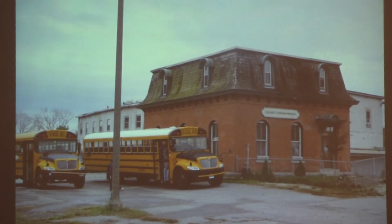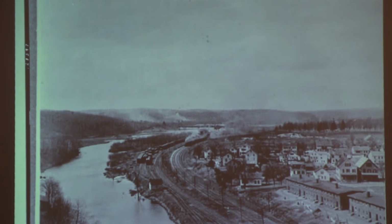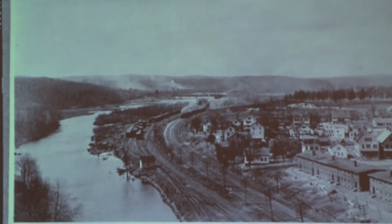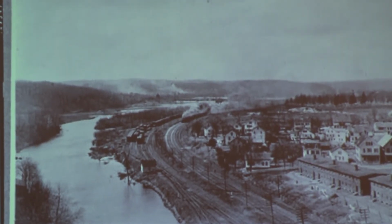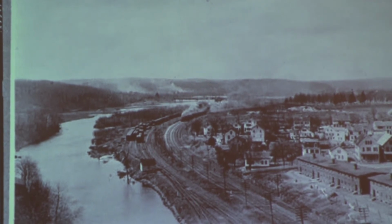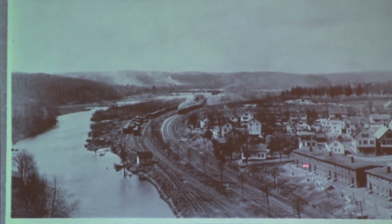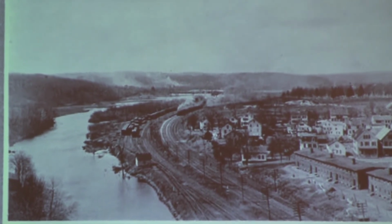And there it is, more or less today, a couple of years ago. So somebody lives there now. Looking the other way from the top of the Windham Manufacturing. So this is the entrance to the Railroad Museum now. There's the brick row buildings, which are still there.